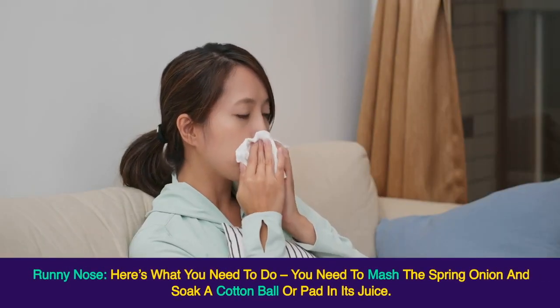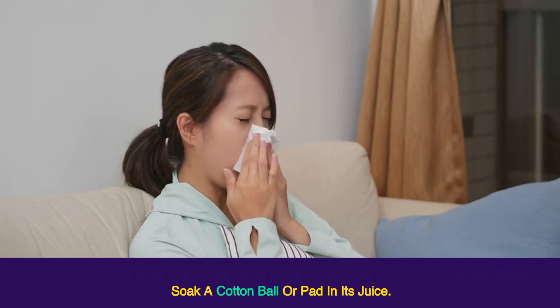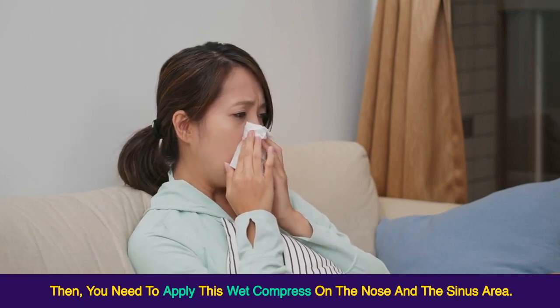Runny nose, here's what you need to do. You need to mash the spring onion and soak a cotton ball or pad in its juice. Then, you need to apply this wet compress on the nose and the sinus area.